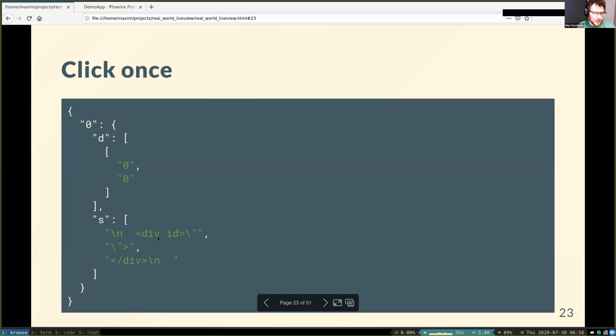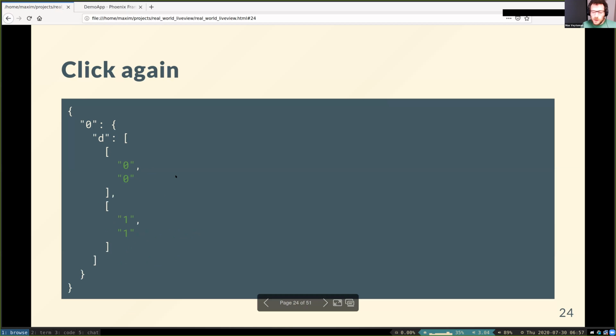So here the static part is 3 things. We have our div up to setting the ID, then we're closing the first div tag, and then we're closing the div itself. And you'll see that our dynamic part is actually a pair of zeros, because we were using 0 both for the ID of the div and for the content inside of it. So that's what happens when you have 1 item. When you have 2 items, you actually don't have to send the static part down again. We already know in the client how to draw this particular div. We're just saying the dynamics now have 2 items in them.